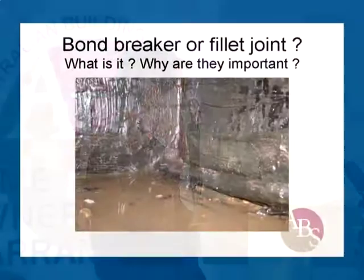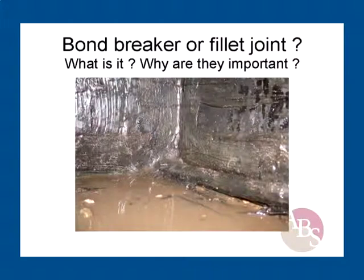This is a membrane I went to look at that was obviously pulled up. You can see the backing rod here, and the membrane has failed along this joint. What is wrong with that? There should be a bond breaker tape across the backing rod to isolate the membrane from contact with the backing rod. You can see that it runs into the corner finishes there, and then they've gone to a fillet joint in the back. I don't like backing rods. I've seen so many failures with backing rods. I prefer to see a fillet joint. Difference between a bond breaker and a fillet joint, I'll get to in a minute.